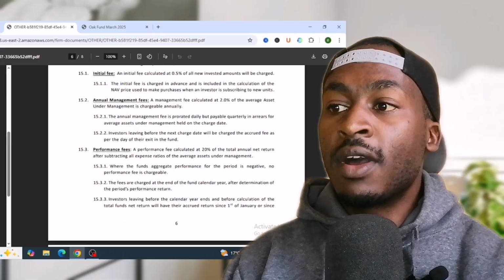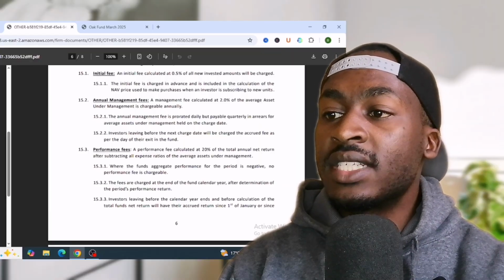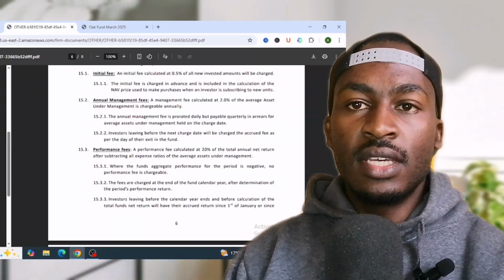And lastly, they have something called performance fee. And performance fee is calculated at 20% of the total annual net return after subtracting all expense ratio of the average assets under management. So if the fund is able to perform above the benchmark after the subtraction of the management fee and also the initial fee, then you'll be charged 20% on performance. So if the benchmark is 15% and the net return of this special fund is around 20%, then the extra 5% will be charged 20% performance fee. Hope now you understand what performance fee is all about.